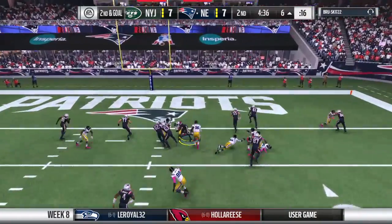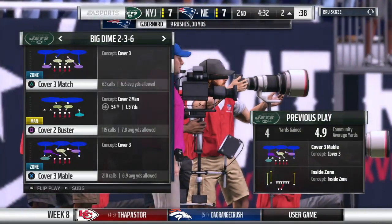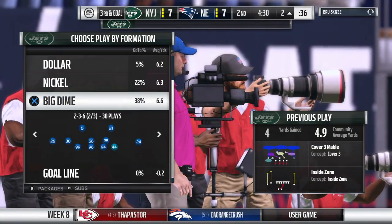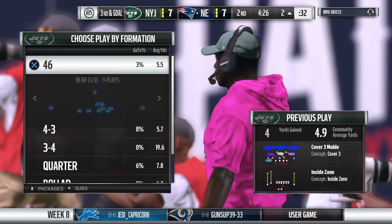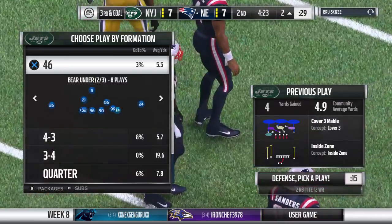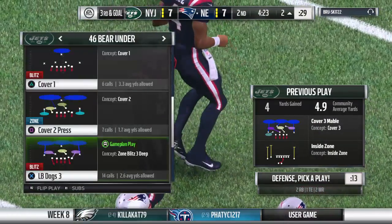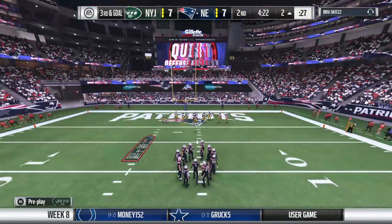Again, here's Bernard. And he's going to fight his way forward here for a modest gain. Give him right around 4 on the carry. We'll see if they want to keep pounding here on 3rd and goal. His path became similar to almost running a stretch play, didn't it? Trying to find a crease, anywhere to put his foot in the ground and cut back. It just never materialized. This defense hasn't let him in yet.